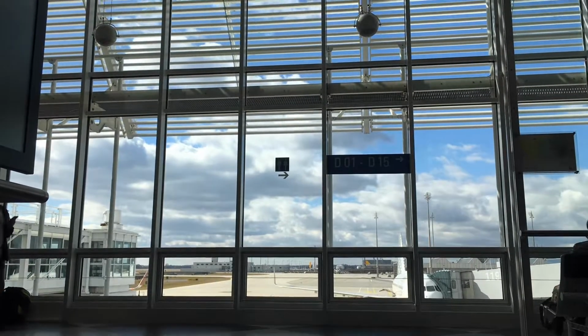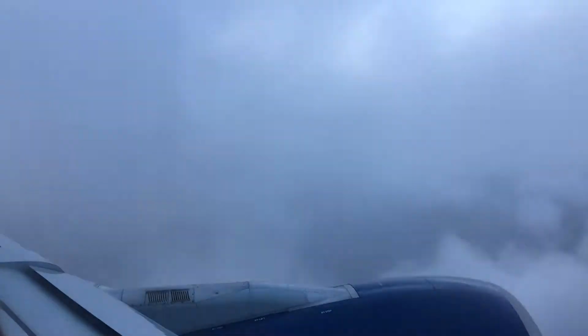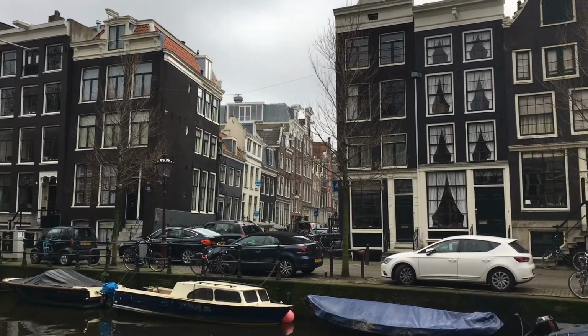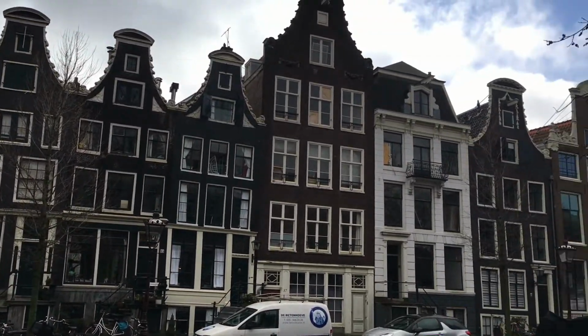For our spring trip this year, we headed to Europe. First stop, spending a couple days in Amsterdam, one of my all-time favorite cities. And every time I return to Amsterdam, I'm reminded of how much I love this old city. It's beautiful, easy to get around, has amazing food, and the architecture is out of this world.